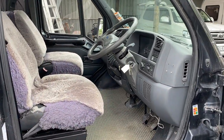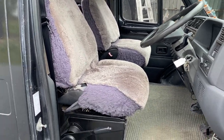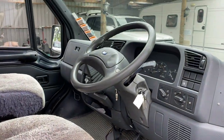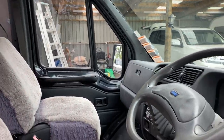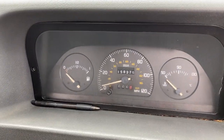it's got very, very nice fake sheepskin seat covers. It's very clean in here. We haven't even had the vehicle valeted yet. And this is how nice it's come up. It has done 158,000 miles, not kilometers, that is miles.